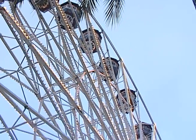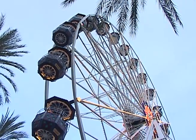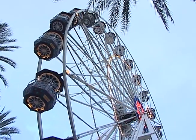Where do you get a giant wheel? We actually got ours in Italy. It's 108 foot. It was manufactured there, and in fact, every gondola is named after a city in Spain, and it's done in alphabetical order, but it was manufactured in Italy.